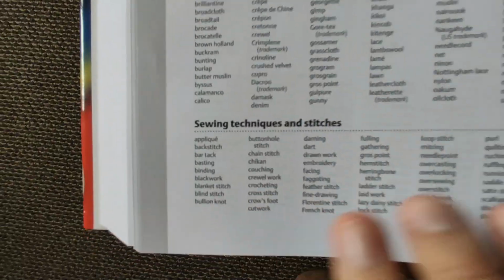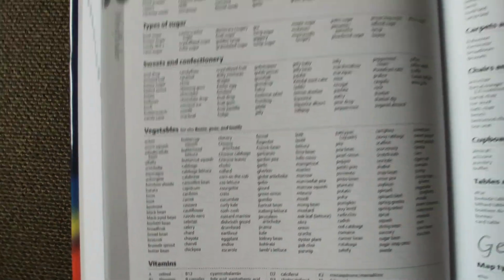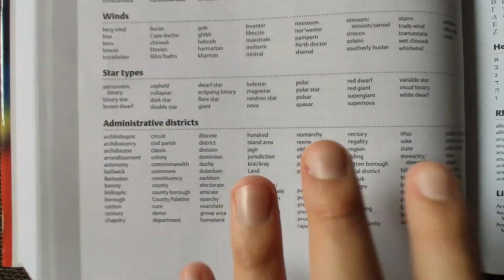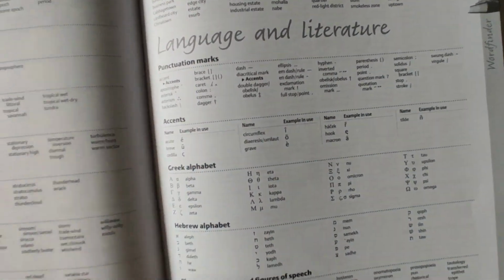Fabrics and fibres, sewing techniques, jewellery, food, different types of food, very good. Cereal, cheeses, fruits, herbs, meals, stuff, sausages, vegetables, vitamins, furniture, geography's really nice. There's both climatic zones, winds, administrative districts, if you're world building, you know what to do about that, districts, language and literature, so now you know all the names of the punctuation marks, the accents.